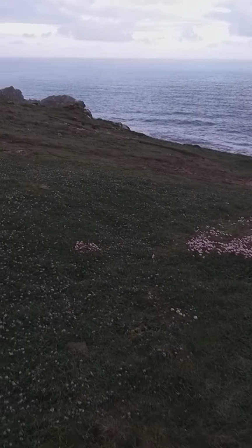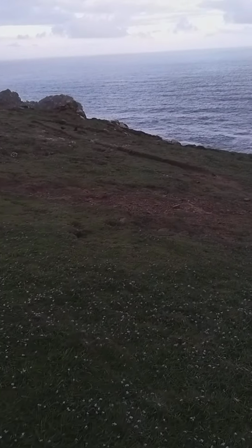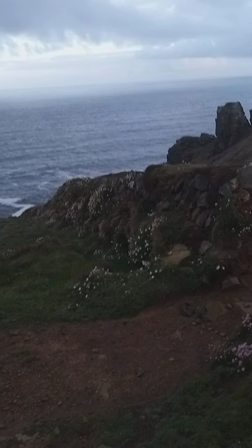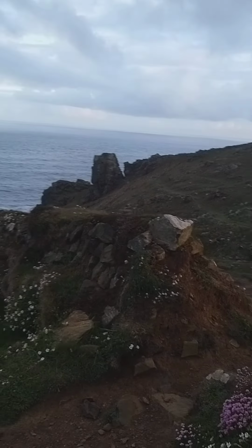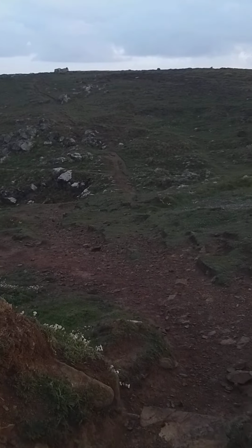Okay, so, oh, this is so beautiful. It's a little tonic, really. So I'm going to go slowly now to show you the edge of the cliff. I've walked miles while I've been here.